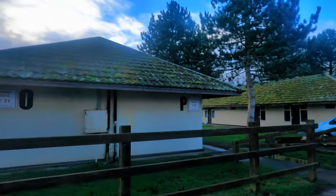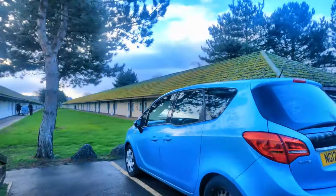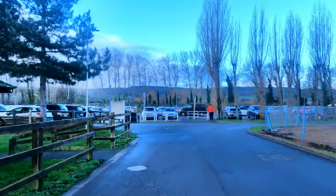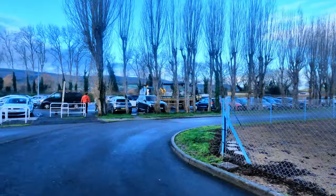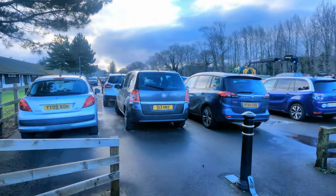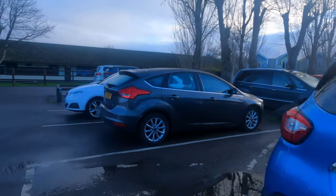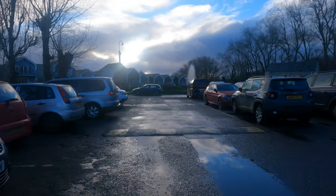The two entrances to Butlins. Yeah, we went in the second entrance. Now this was the other entrance with some lodges over there. And this is the car park. To West Lakes Village. Just walking through the car park, the main car park.